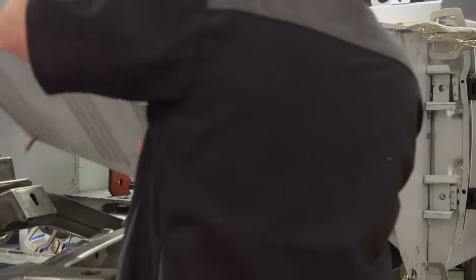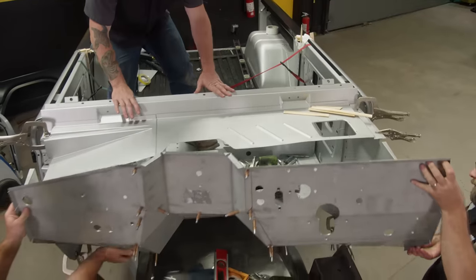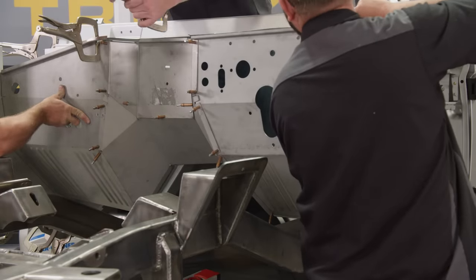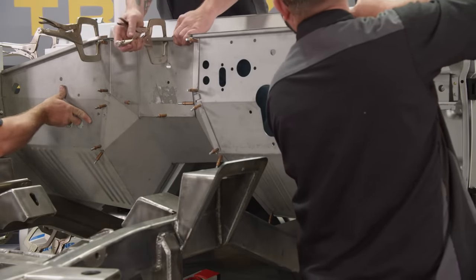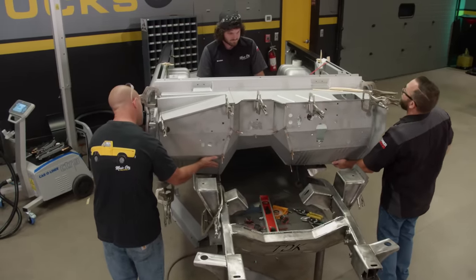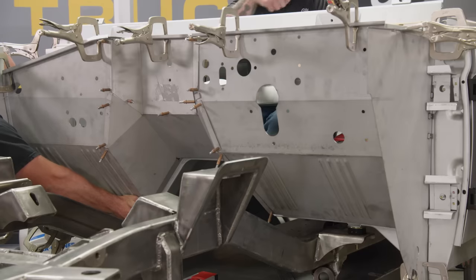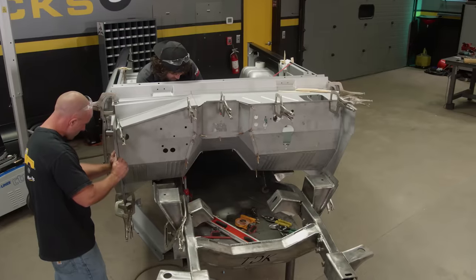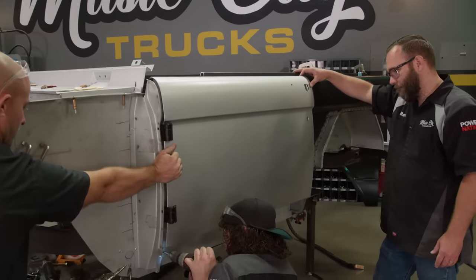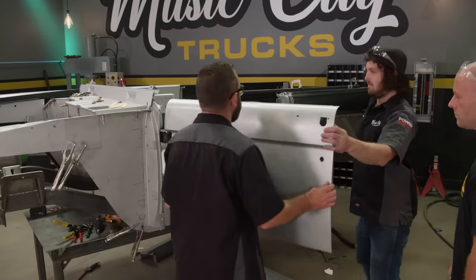Awesome. I got the doors kind of mocked in place. Oh, it fits pretty good over here. It's fitting good here. Dang, this one's almost flush up against here. Let's just self-tapper the bottom. All right. After Steven worked his magic on the firewall pieces, we got it all clamped in so we could finalize the door fitment.